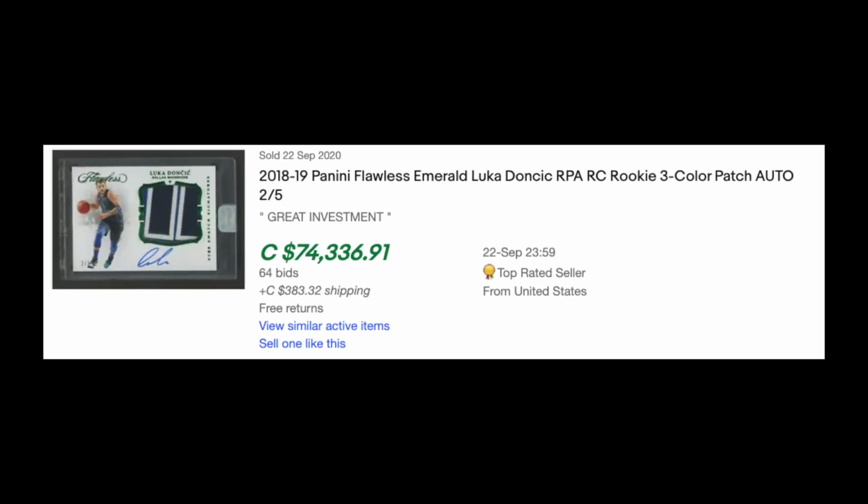There are the Optic, there are the Donruss. Luka's got other rookie cards other than the Prism. He obviously has parallels, which go astronomically through the roof, but you could also, on the low end, pick up his Select, his Hoops, and these are going to run you much less of an investment up front, and they could grow as well. So that's one thing to think about.